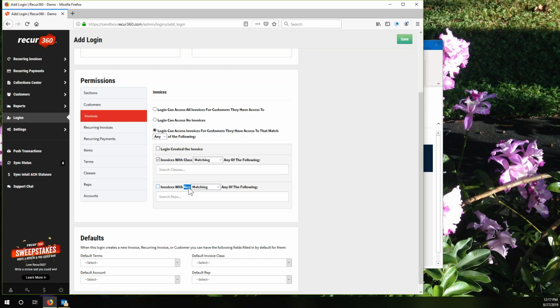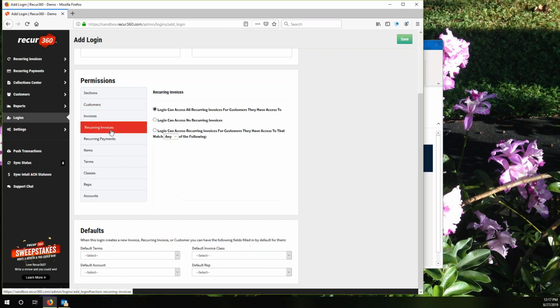So again, if I want them to see only their own stuff, I would need to limit the customers they can see and the invoices that they can see, and potentially the recurring invoices that they can see. Because keep in mind, if they can see customers, they would be able to see everything in that customer profile screen. So if I limit the customers, but I don't also limit the recurring invoices, just because I maybe took away the recurring invoice section, meaning they can't click the recurring invoice menu choice, if they have access to customers, they would still be able to see the recurring invoices linked to the customers they can see. And therefore, they would be able to click on that recurring invoice from inside of the customer profile screen.